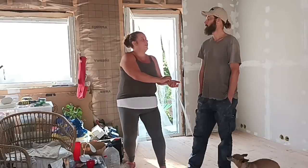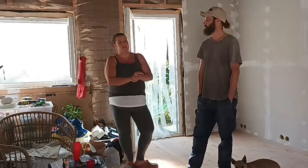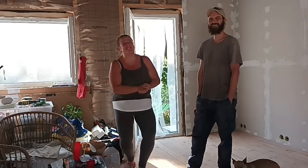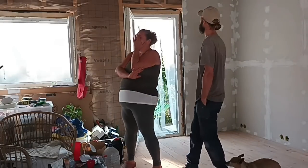Day 5 of the Gypsum Adventure. Yeah. Shall we do it? I just ripped this off like a band-aid. Just do it. We're so over this, guys. You don't understand. It's only room 1. Oh my god.